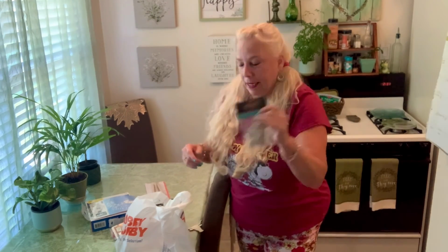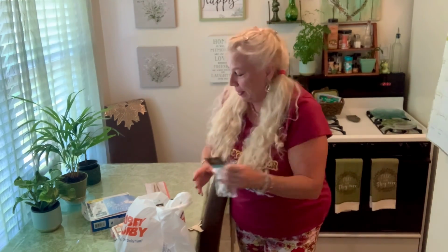Just more of the same wooden pieces. I don't know what they're called. I don't have my glasses on. Anyway, I'm happy. Look at this lovely lady. I've been wanting one like this. I think I'll call her.